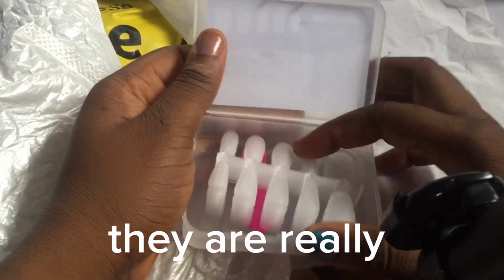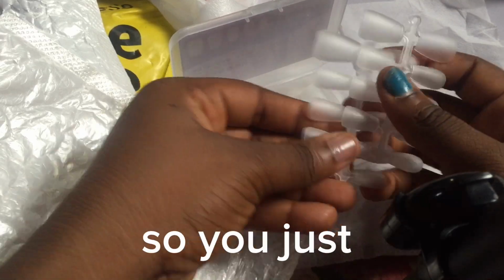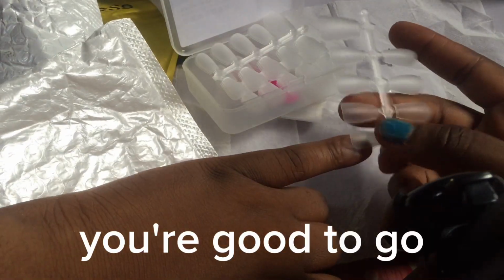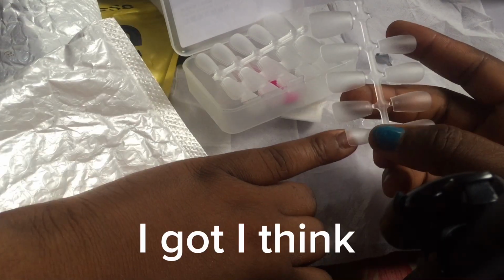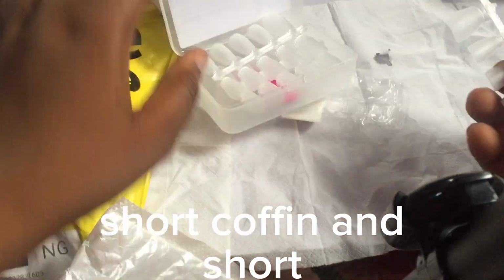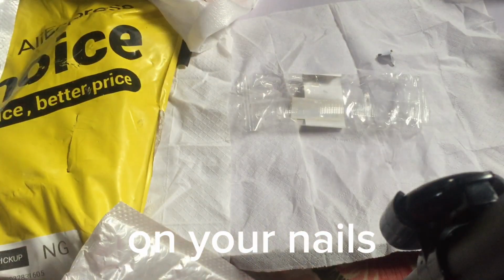Also, I got these nail tips, and I tell you, these are amazing. They're already pre-shaped and also buffed, so you just slap it on, paint your nails, you're good to go. And I got this one in medium. I think I got short cuffing medium. They have short cuffing short. I think that's the size of the fingers. It all depends on your nails.